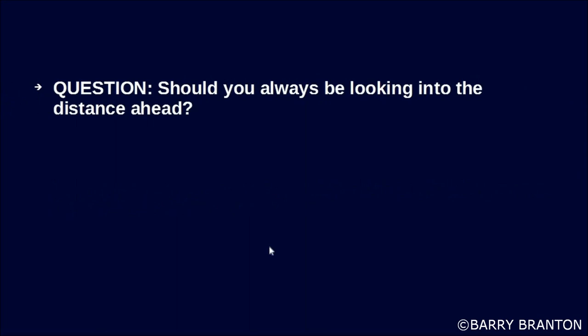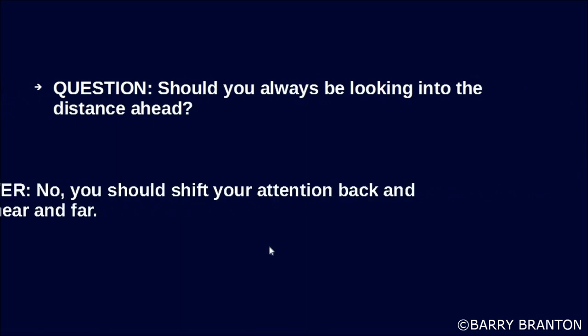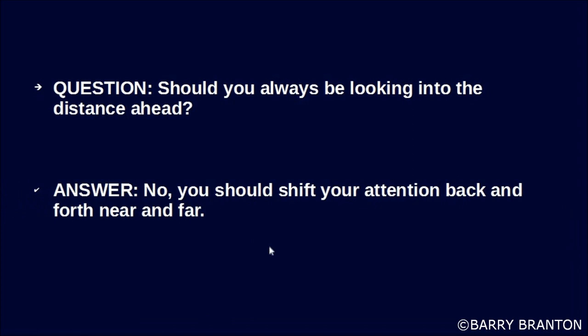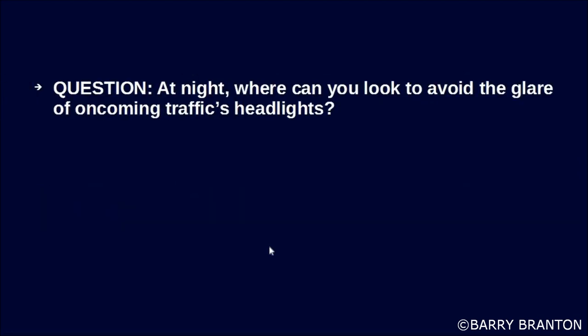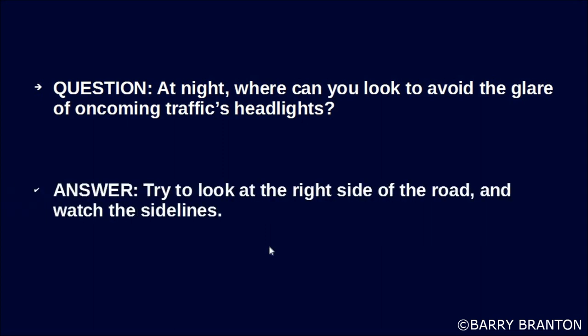Should you always be looking into the distance ahead? No. You should shift your attention back and forth, near and far. At night, where can you look to avoid the glare of oncoming traffic's headlights? Try to look at the right side of the road and watch the sidelines.